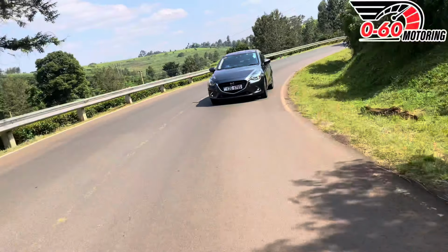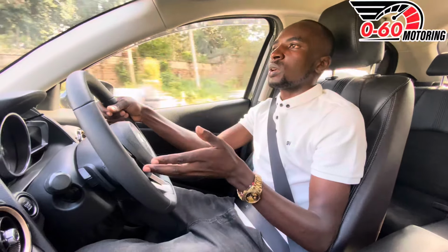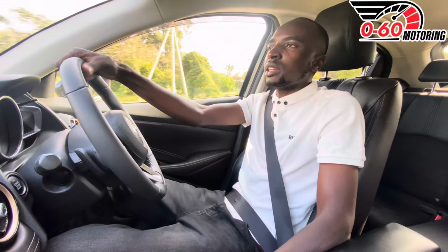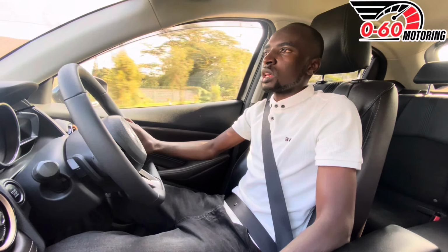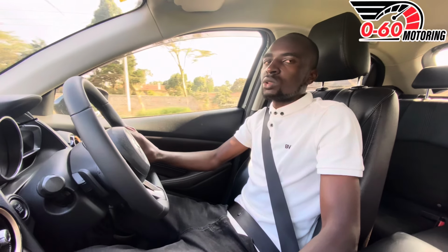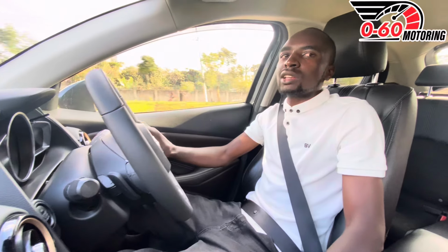And then the diesel version actually comes with more features. For instance, in this car you have heated seats, heads-up display, parking sensors, lane assist, and something like half leather seats. Those are features that you are not going to get in a petrol version. Even something like cruise control, you have to step up to the top trims of the petrol variations to get it. So if I'm asked to choose between a diesel and a petrol Mazda Demio, Monday to Saturday and twice on Sundays, Demio Diesel.